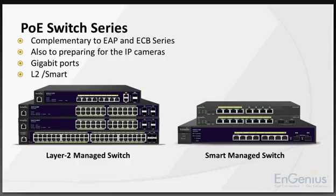On top of this, the PoE switch series is also integratable and compatible with our EWS series. If you use our PoE switches, the EWS management switch can recognize the PoE switch. And if you go inside the EWS solution to manage and monitor the system, you can even see on which port the access point is connected, and from the EWS you can control the functions in the PoE switches. But basically for EnGenius we have a small series of switches.